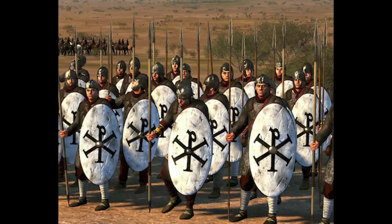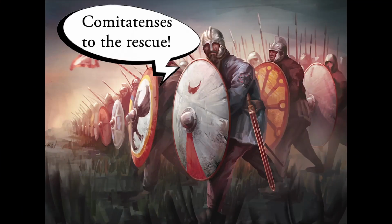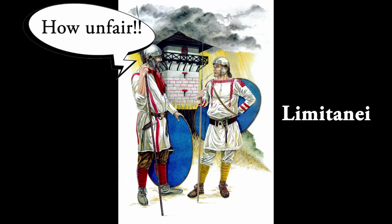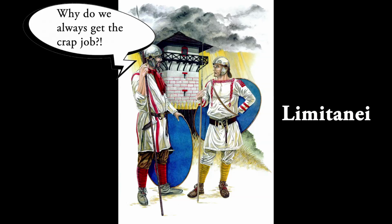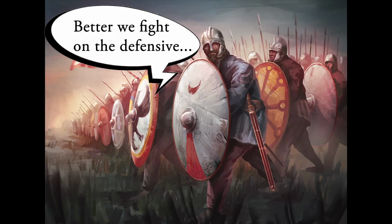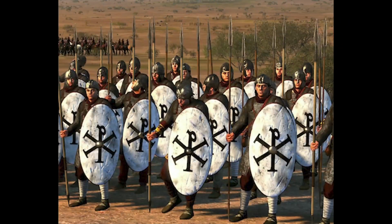The Comitatenses too were a heavy infantry unit, and a legion of them would consist of up to 7,000 soldiers. When it came to war, the Comitatenses would rush to the empire's defense in case of an invasion, whereas the job to hold them off at the borders were left to the more inferior limitani or border guard troops. The Comitatenses though usually always fought in defensive positions, rather than on the offensive, as this was the empire's way to conserve manpower.